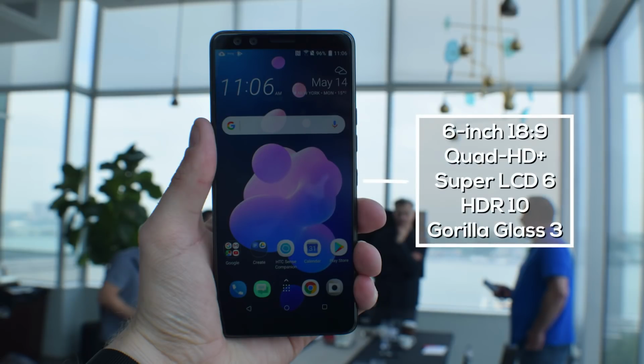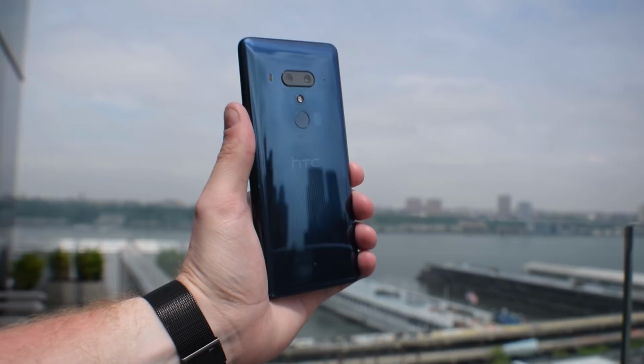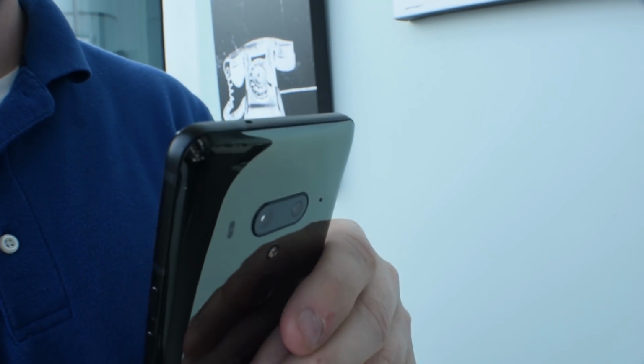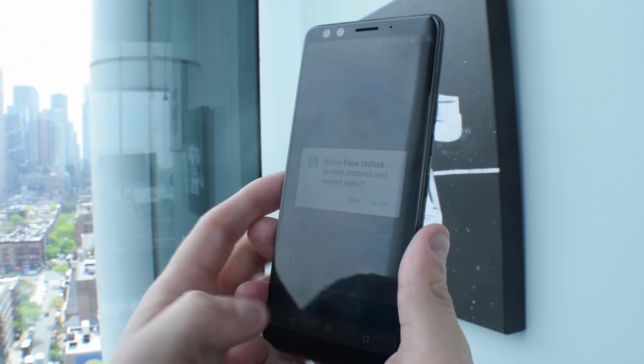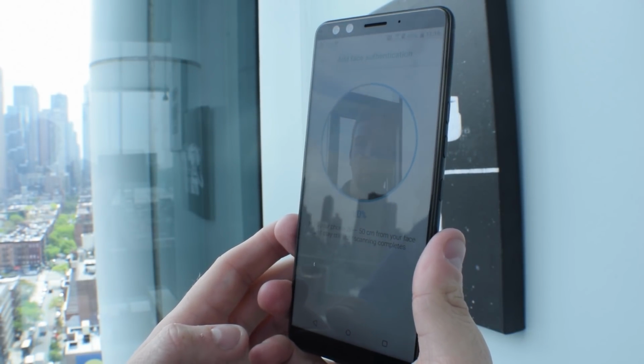On the front is a 6-inch Quad HD Plus Super LCD 6 display with 18:9 aspect ratio and HDR10 support, as well as HTC's custom version of ambient display for notifications. The body of the phone is covered in Gorilla Glass 3 this time around, meaning unlike basically every other flagship out there that uses the super soft Gorilla Glass 5, this one shouldn't have scratches or scuffs on it within the first 5 seconds of owning the device. Thank you, HTC. For reference, Gorilla Glass 3 is not inferior to Gorilla Glass 5, it's just rated for something different, and in this case, it's a better scratch resistance overall.